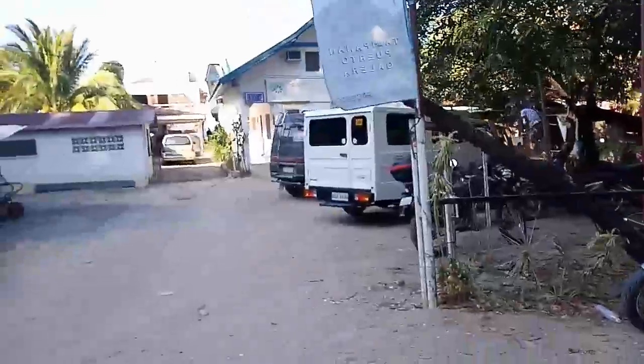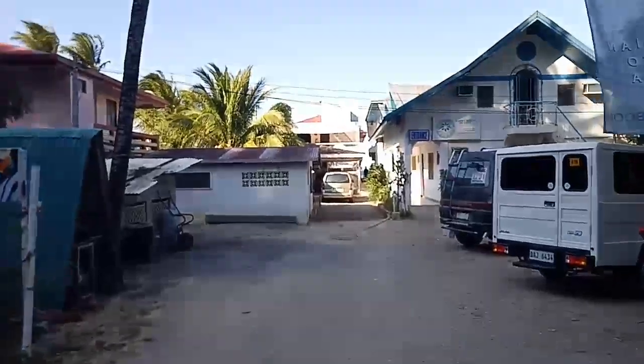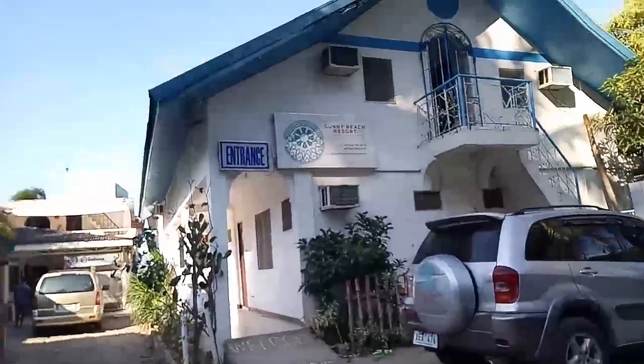Just don't worry about the view of the entrance. Basta pag pumasok kayo dun sa may seaside, you will be amazed of the place.